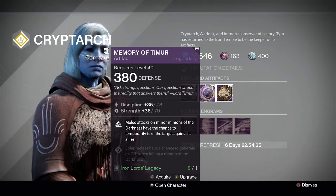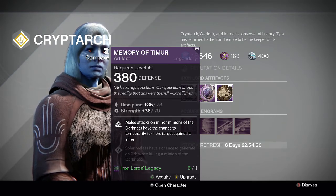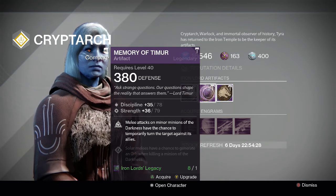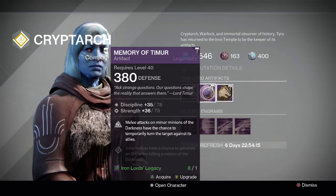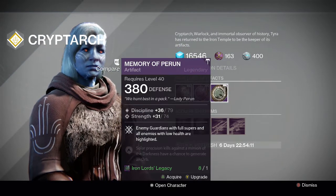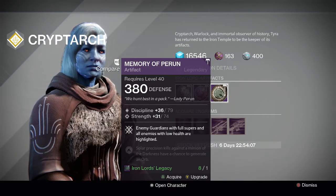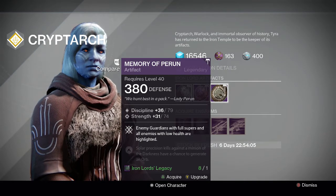Otherwise, I would recommend grabbing this one unless you're still chasing the Student of History achievement, because it's more of a novelty where you melee minor minions of the darkness, PvE land, so red bars predominantly. You can turn them over and they can become allies for about 30 seconds, or you can convert them back by meleeing them again.